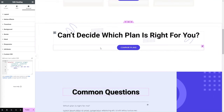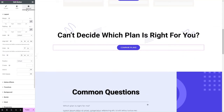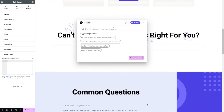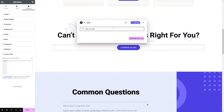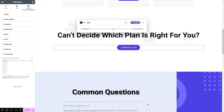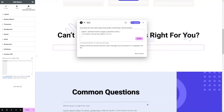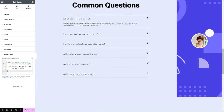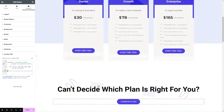Let's do a code for the button. Maybe you want to add a drop shadow. So if we click on the button here, we're going to click on custom CSS. We're going to click on edit with AI. And we are going to add a shadow to the button. And we have our code here, and click on insert. And you can see we've got the drop shadow added to our button as well. So it's really cool what you can do with the selector and what you can do with the code generator as well.